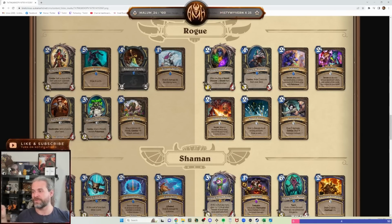Hanar into a 1-cost secret used to be a thing that actually happened a lot to get new secrets. You'd specifically play your Hanar with a secret, get a 1-cost, play the 1-cost, get another secret, which helps protect the Hanar. But that you can't do anymore, right? With no Paladin secrets in the Discover pool, all of those rogue cards that get other classes' secrets are now just Mage and Hunter, right?